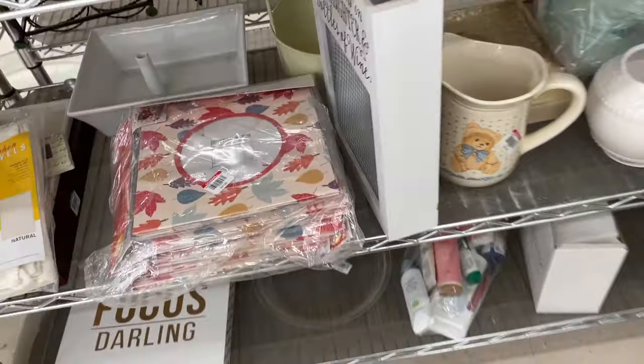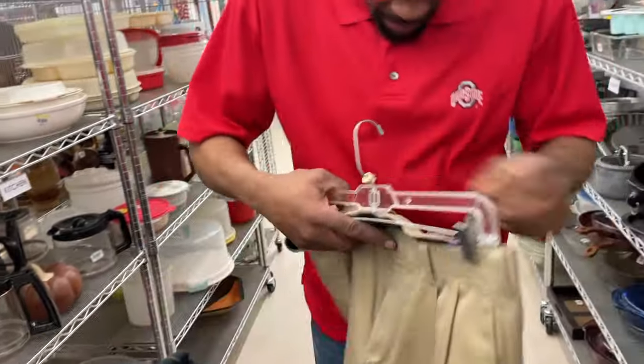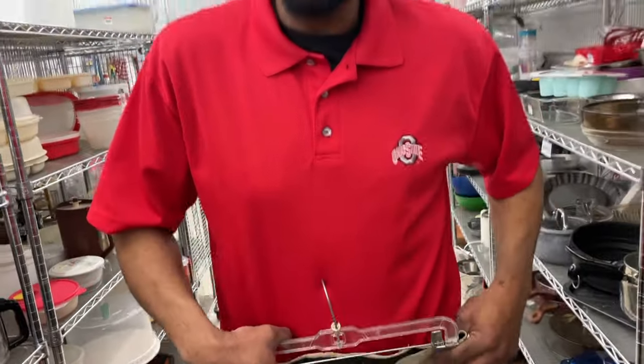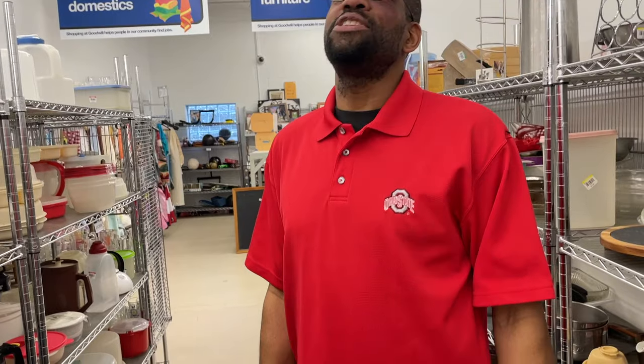Praying hands. You look like a what? Coach. You look like a coach. If I wear this and wear these pants, I look like the Ohio State head coach. Yeah, or you look like, who's the guy from the insurance? Oh, Jake. Jake at State Farm. Jake at State Farm. Jake at Ohio State.